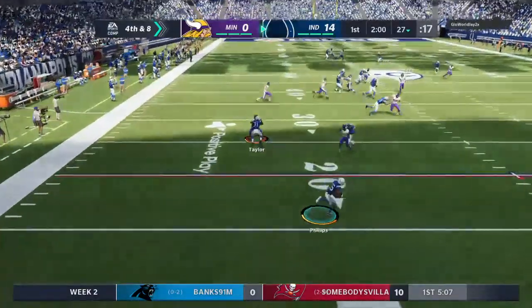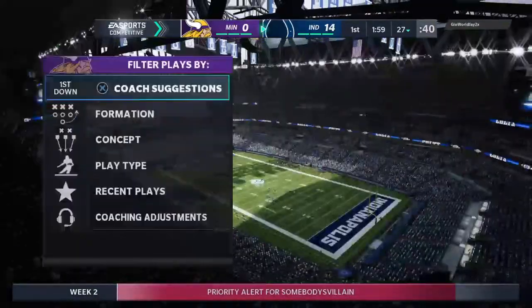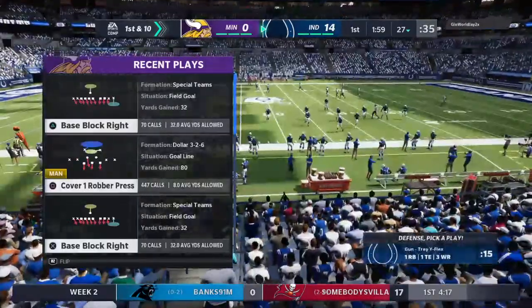Been such an impressive first half to get that lead. A good head-down running on the return gets about 15 yards. And the Colts will go on offense here, 1st and 10. 7-yard line.